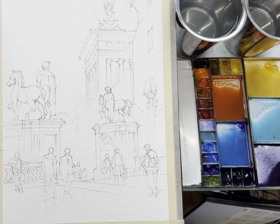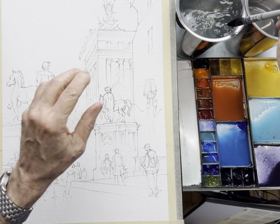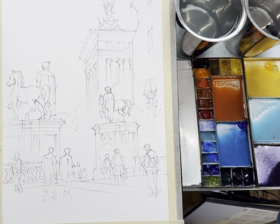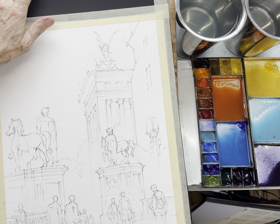I'm going to do the sky first. I'll talk a little while I'm doing it about various ways to paint skies. Again, like everything else, there's no one right way. Even for me, I have many different ways of painting skies. It depends on the subject.